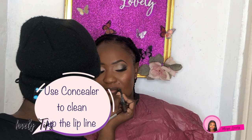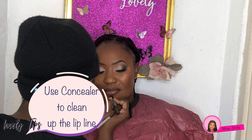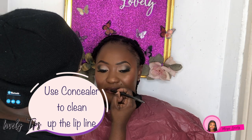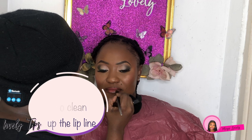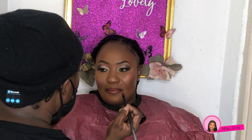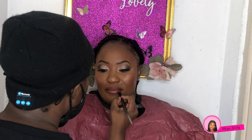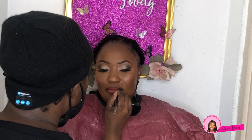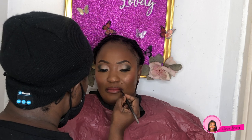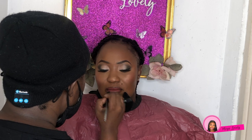Oh, here I'm using a Giordano pencil. It's very dark, it's a dark brown, and I use that to define the lip some more. And then I'm going to use concealer. You're going to see I use concealer, that's a tip as well, concealer to really define the lips and all that. I really love this lip on her as well. It complemented the look so well.